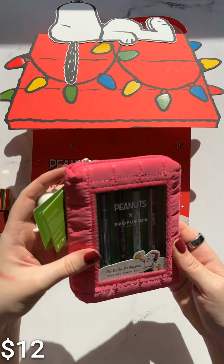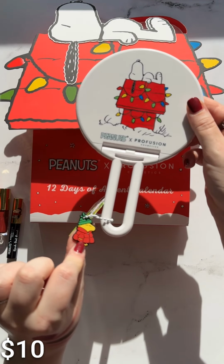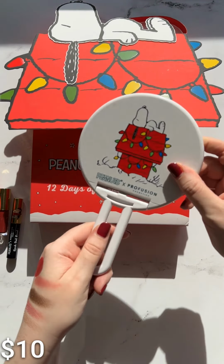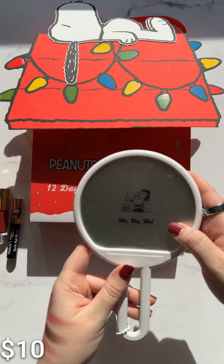And then the final item here is a mirror. So Profusion usually does a mirror with these collections. I like the little silicone Woodstock there. And it will kind of fold so you can stand it upright, which is a nice touch. And the protector says ho ho ho. So very, very cute. So that is it for the advent calendar.